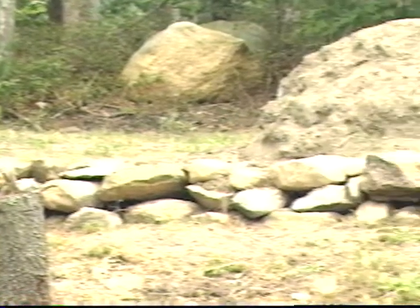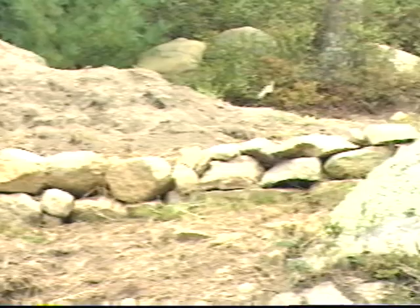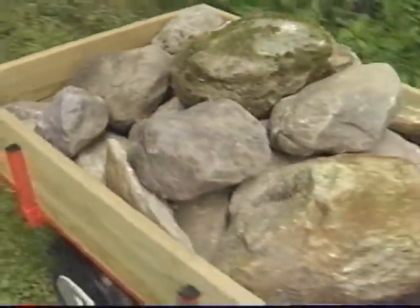I thought it would take him years to build this wall, as long to build it as it took him to plan it, but now we call it his one weekend wall. He blew me away. Couldn't believe it.